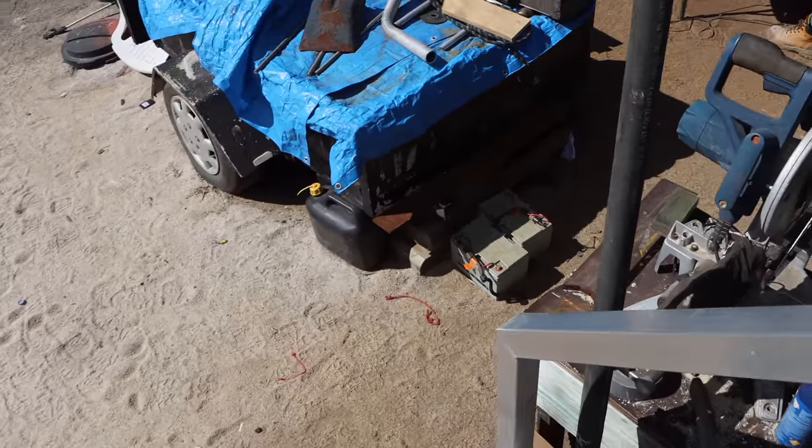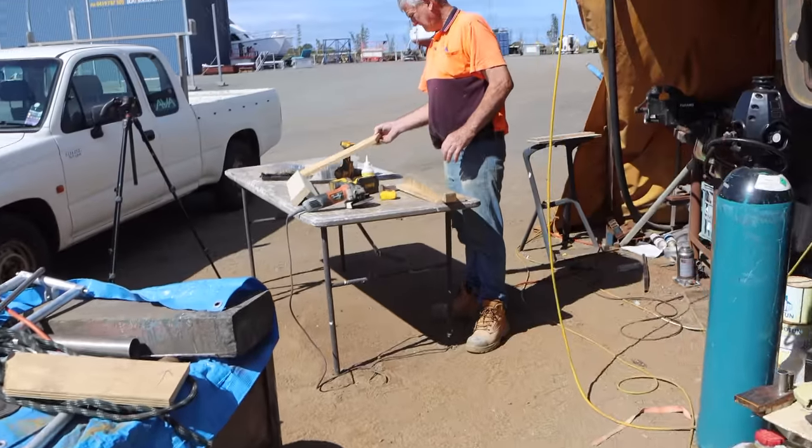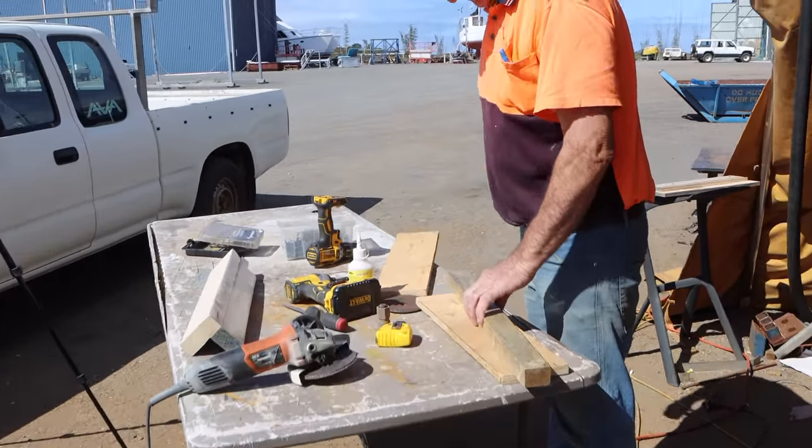I can smell wood down here. Something's happening. There we go. Construction. What are you up to? Just making a nuisance of myself.